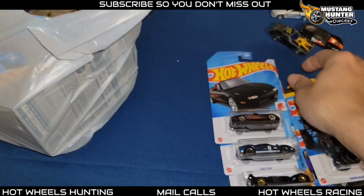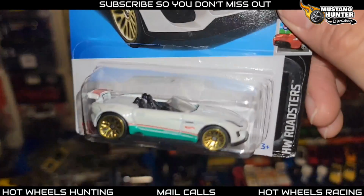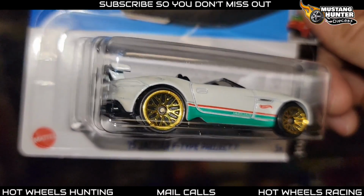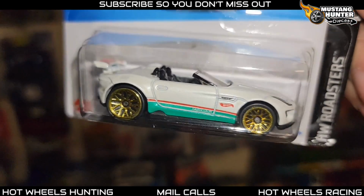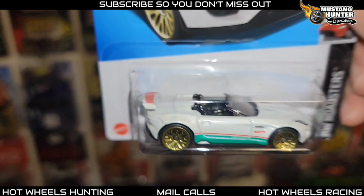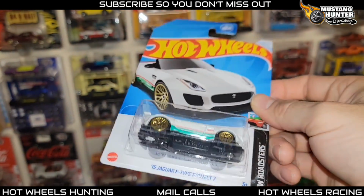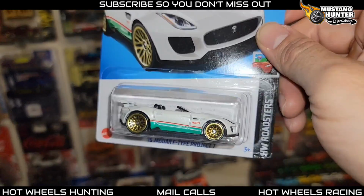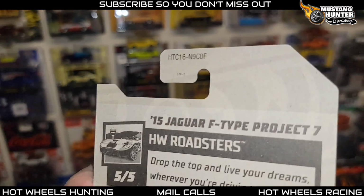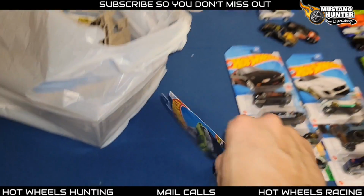There is that one. Next up we have the 2015 Jaguar F-Type. This one's actually a really clean livery. You have a nice pearl white with the red and teal tied in with the gold lace wheels. I think that looks really good. And then of course on the wing you do have the red spoiler on there. It's pretty much the only detail for it except for the headlights. But yeah, really nice. This one's probably the best one, in my opinion, that's been out for the Project 7. But yeah, this is out of the Hot Wheels Roadsters, and this is still a case right here.